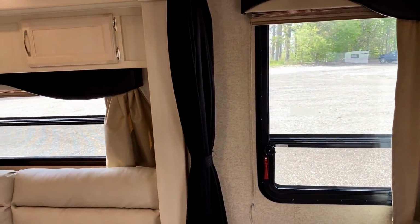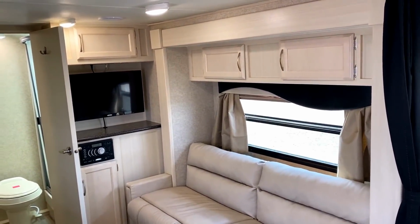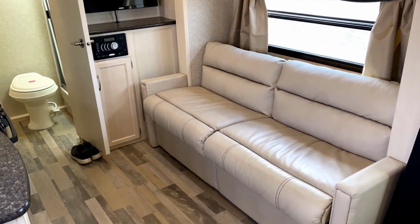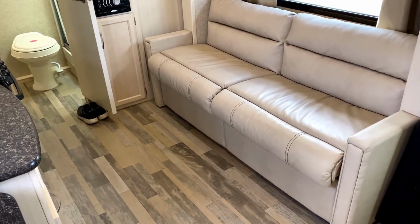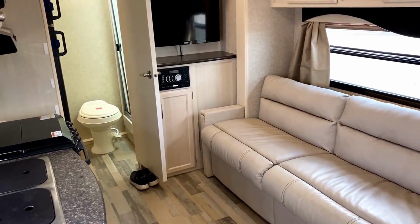You also notice that privacy curtain right there. Where that's handy is if you want to get dressed real quick or something like that, you've got like a visual light cutoff. Now, it does allow a little bit of light to bleed through, but you'd have to really be backlit for anybody to even kind of pick up your silhouette.